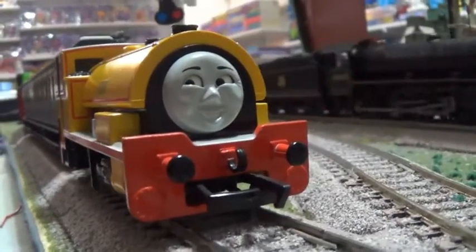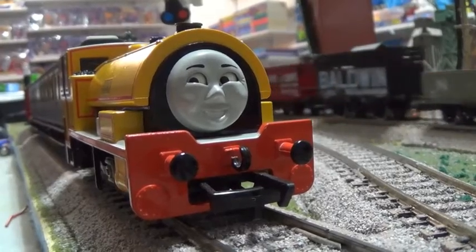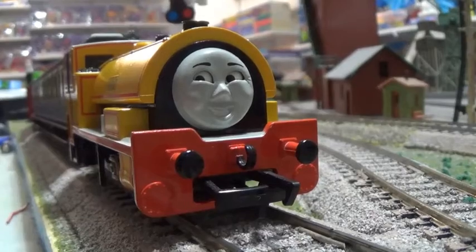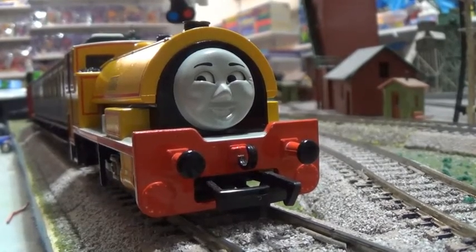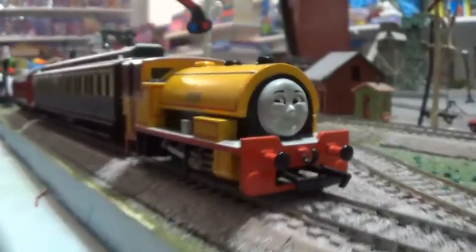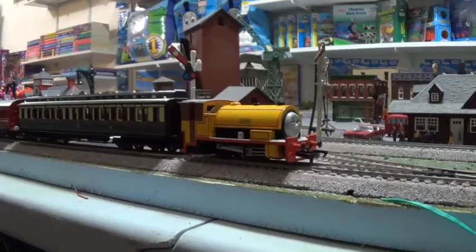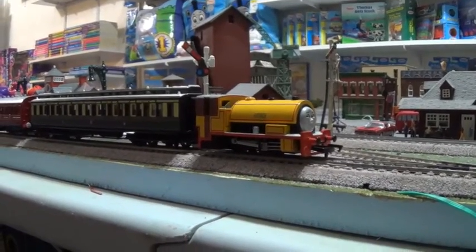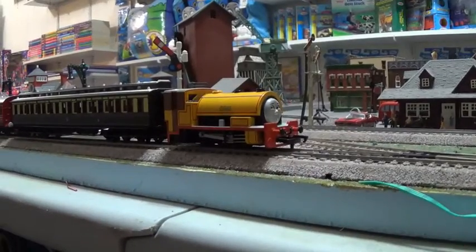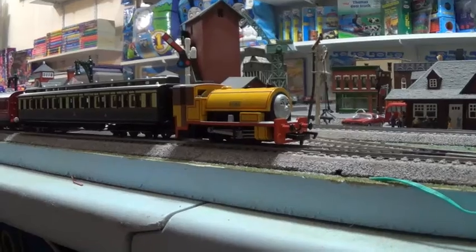Now, I did choose Bill and Ben primarily because they're the only twin engines I got from Motorelli Imports, whereas Donald came from George's Trains and Douglas came from Motorelli Imports. Yeah. Well, fun fact in case you guys were wondering. Plus, these two have been on their best behavior as of late. They haven't been playing Hunt the Car. So, they get to haul the Motorelli Imports Farewell Limited. So, Bill and Ben, off you go.